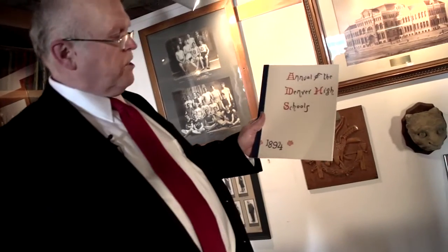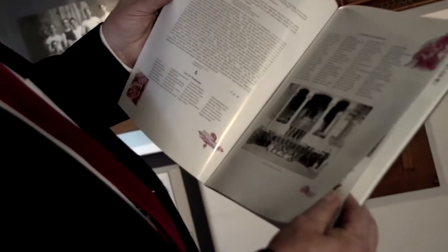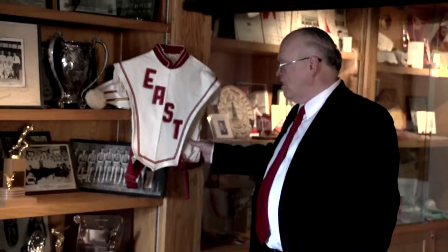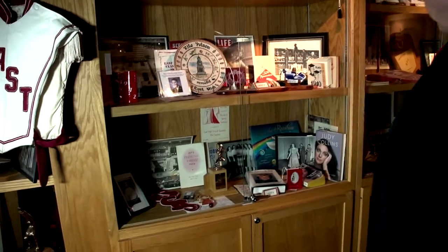The oldest yearbook we have is called the Annual of Denver High Schools, 1894, but beautiful photography of the old school and some of the pictures, graduating classes. But this is what one of the old marching uniforms looked like. A lot of books written by people who graduated in the 50s.